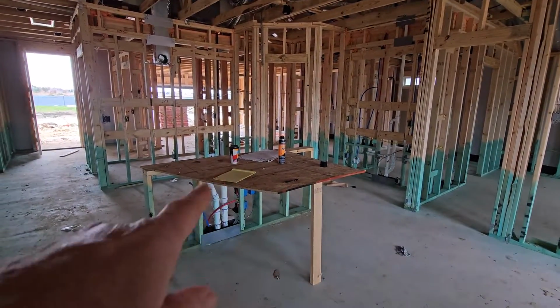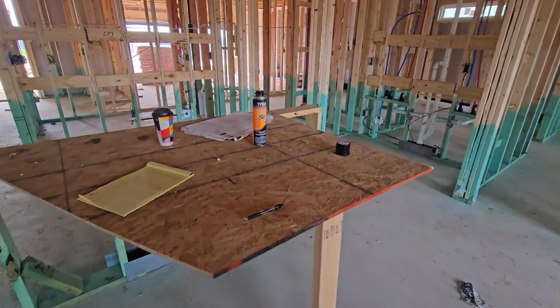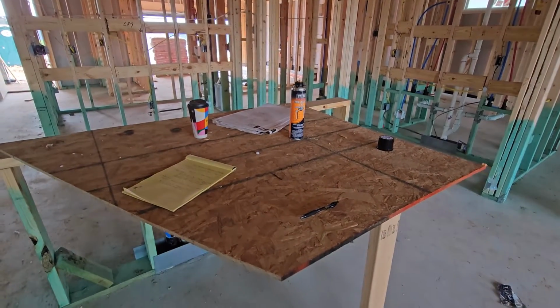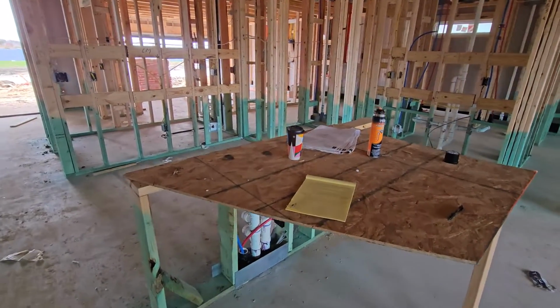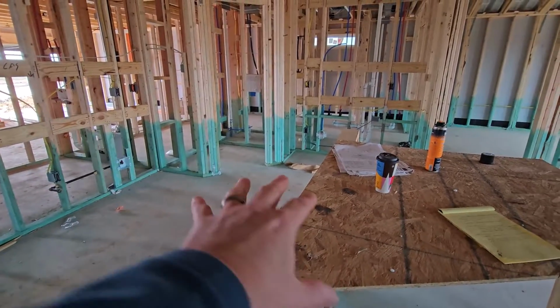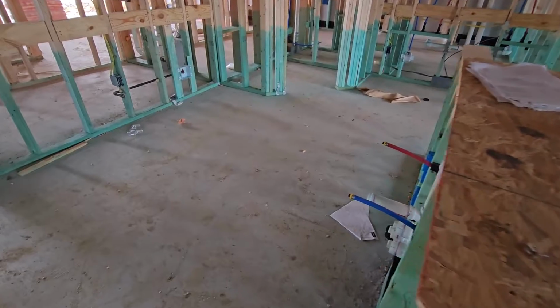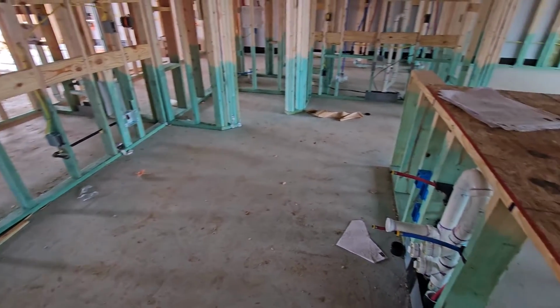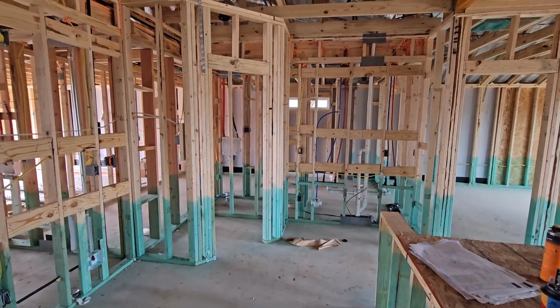So here's your island kitchen. Now they might make that look a little bit better. I don't know why they even built it out like that. Maybe just for a table. That's interesting. Anyway, they'll rip all that up, and then they'll put your beautiful granite countertops right here. You've got your plumbing for your sink right there. So that'll be nice. Good sized kitchen.